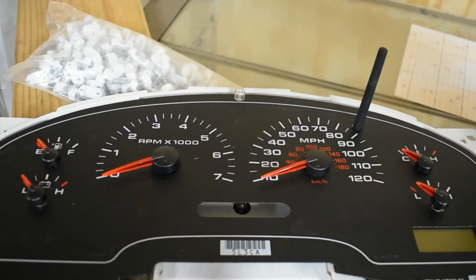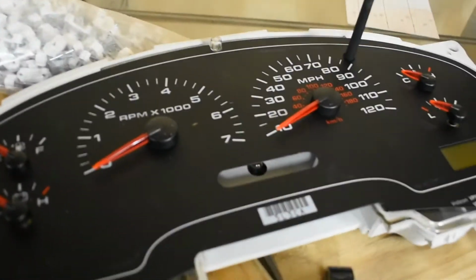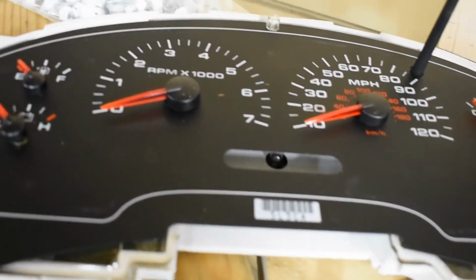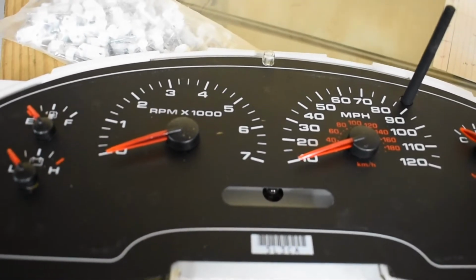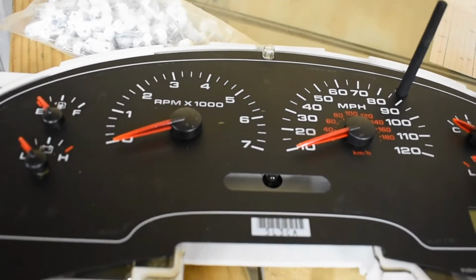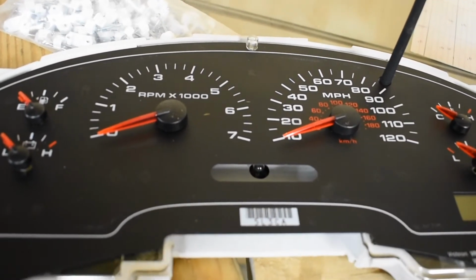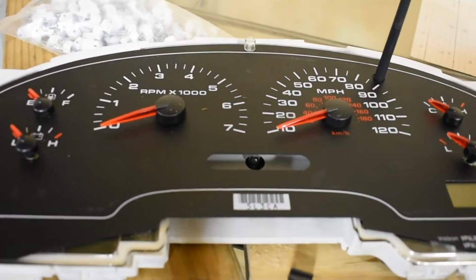And then later on, it started having a problem where it would do a series of 5 beeps when you're going down the road. It's really annoying because if you're trying to talk on the phone or listen to the radio or talk to your passenger or whatever, it's just really annoying.